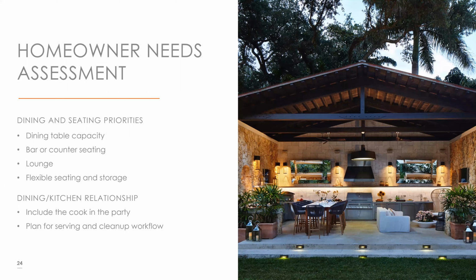In the space there, we want to think about lounge seating, which you can also see in the foreground of this image. And then as we talked about caterers and fundraising and things like that, do we need to provide some storage for flexible seating, folding chairs and folding tables? Is there a good place to put those when we need to scale up our capacity?